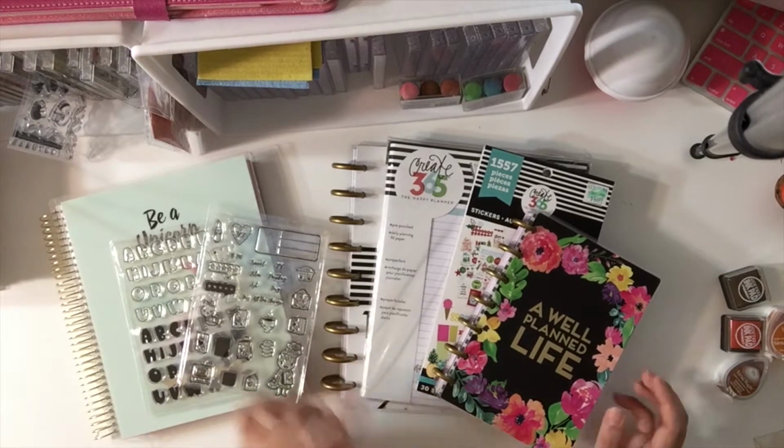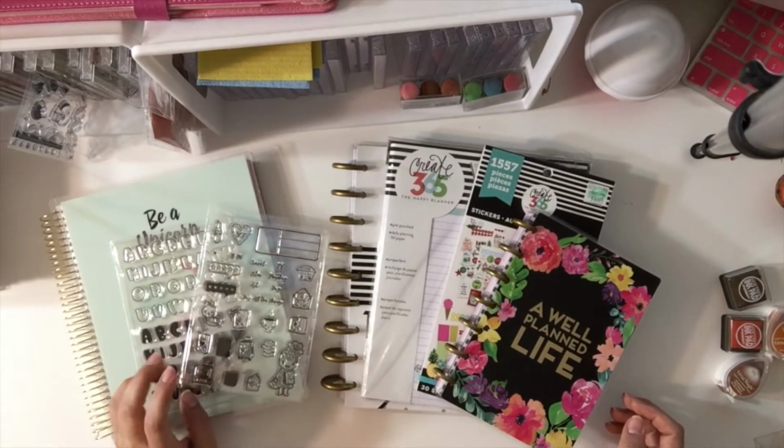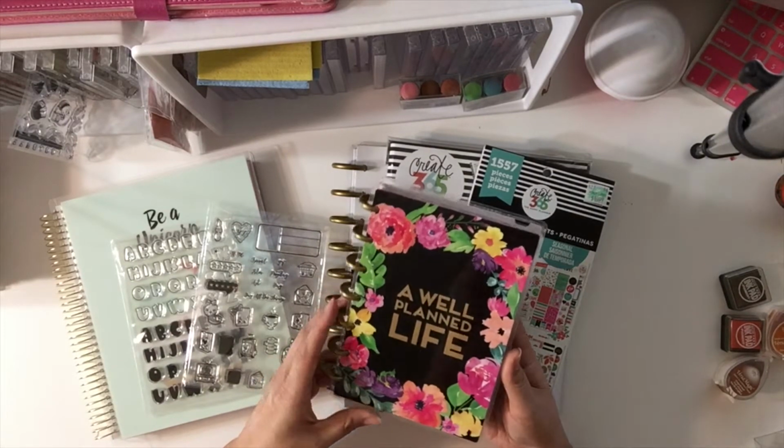Merry Christmas. I just want to do a real quick haul. I got a ton of stuff, and this is for the whole month of November. I want to get started and show you this mini happy planner. It's so adorable.